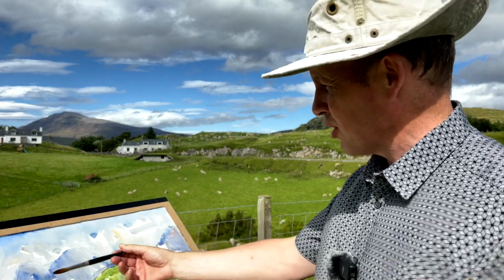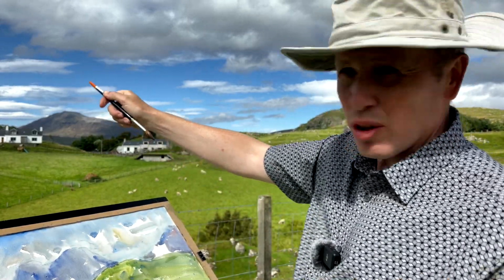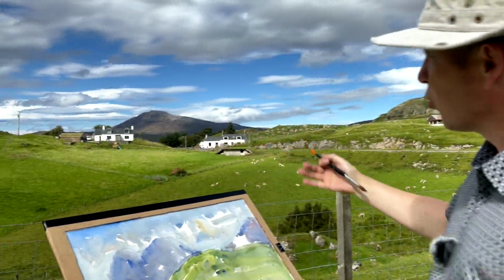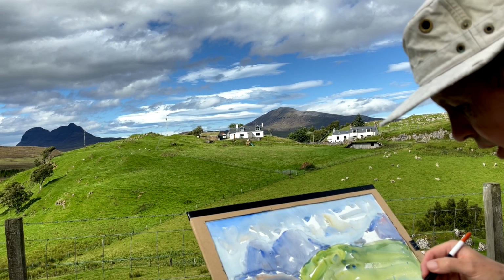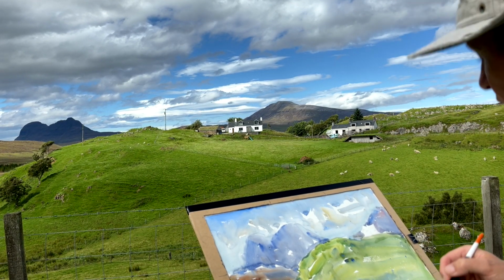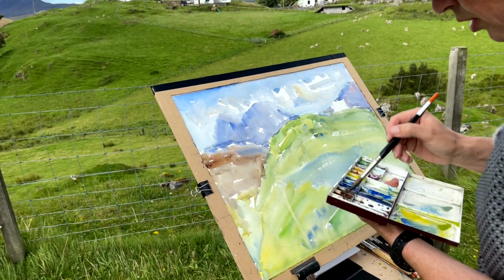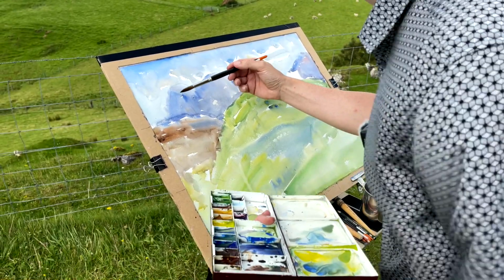Going to come back to the mountains now. This has had a bit of time for it to dry. And the light's changed, so I don't know whether you can see in the distance there. You can see the big mountain in shadow now, which is how I thought it would look quite nice. So I'm going to try and introduce that dramatic shadow from the clouds on the mountain, just to give it that little bit of drama. Okay, so ultramarine blue, alizarin crimson, maybe a little bit of burnt umber. I'm going to try and get these a little bit more dramatic.